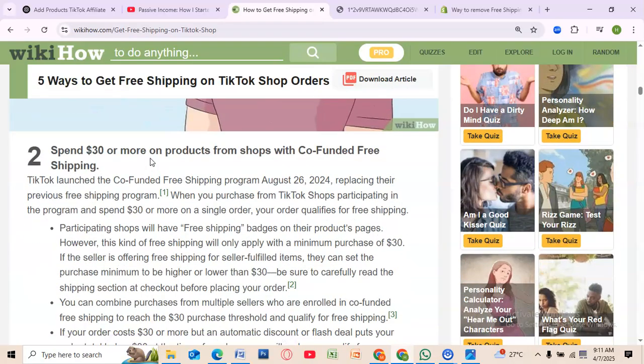TikTok's co-funded free shipping program kicks in when you spend $30 or more from participating sellers. Once you hit that mark, shipping's on the house as long as your order qualifies.